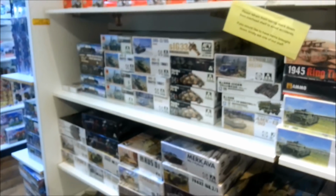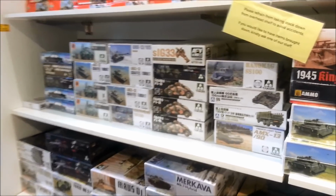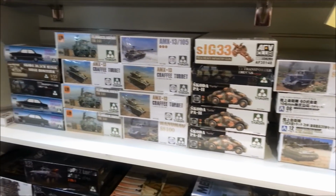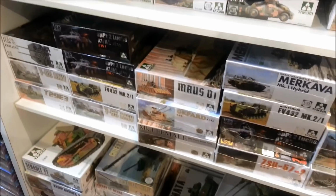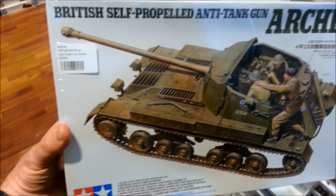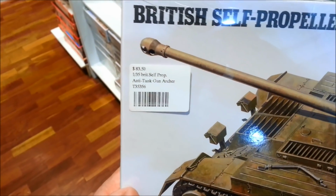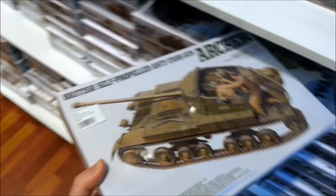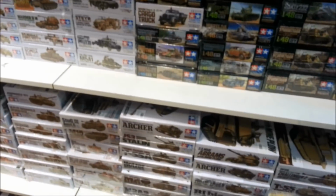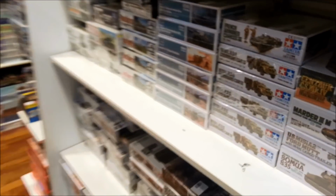So there is a good range of the slightly harder to find kits like AFV Club, Takom, Meng, stuff like that. It's a great range. So I have to show you this one. So this Archer in the Tamiya store was about $38 and here $83, so yeah, it's roughly double. You know, I get that they have to import stuff and it comes a long way and they've got to make a living. I get that, but ooh, it hurts.